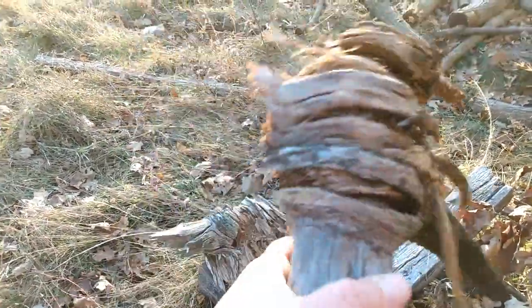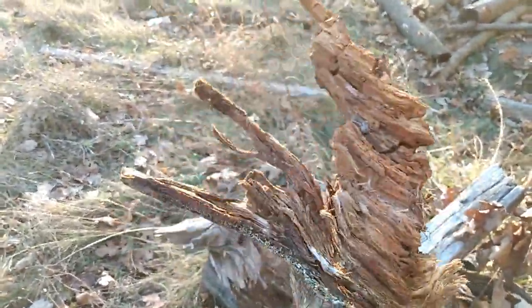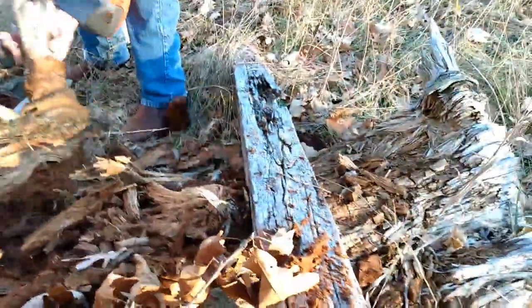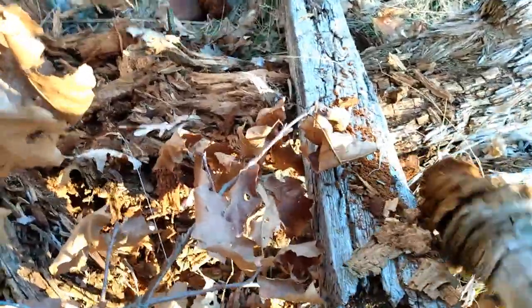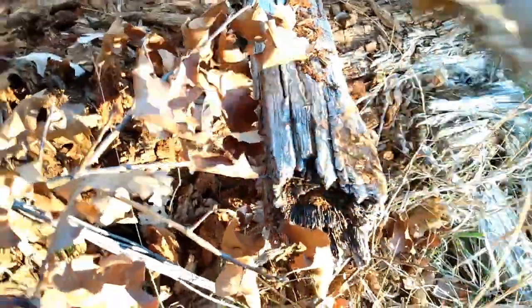It's not the best quality. Be interesting to crack into. Yeah, they're awful broken. They're not the best quality. Not sure I'd want to waste my time with them. They're pretty big though. The old pine fence post. Steve, look. Oh. Yeah, the water in this punk wood will weigh your pack down.